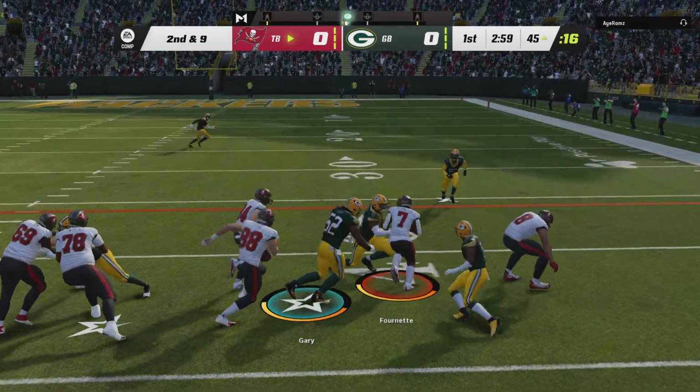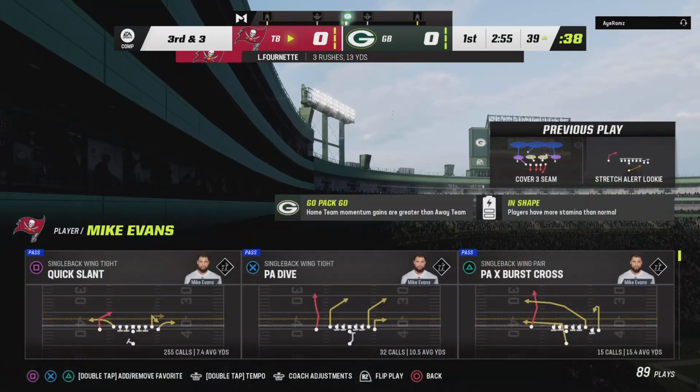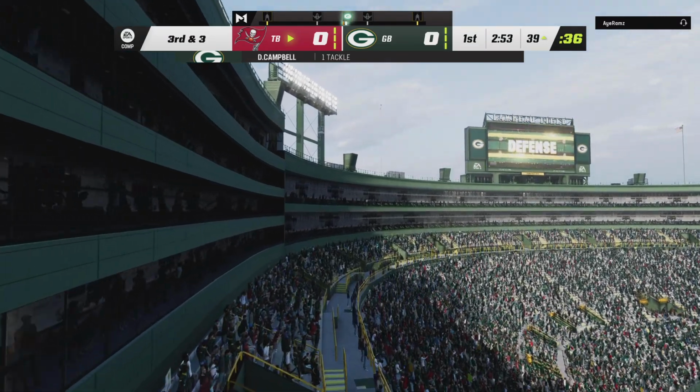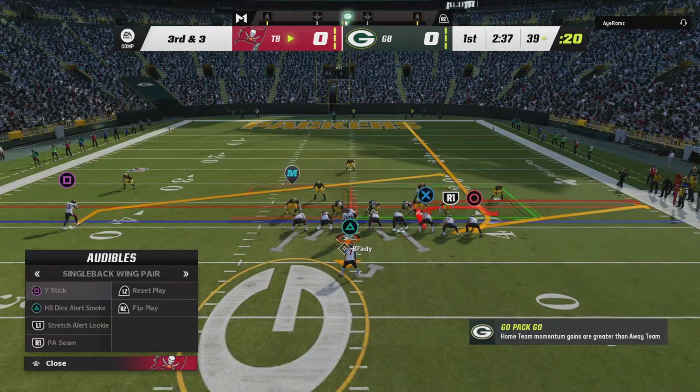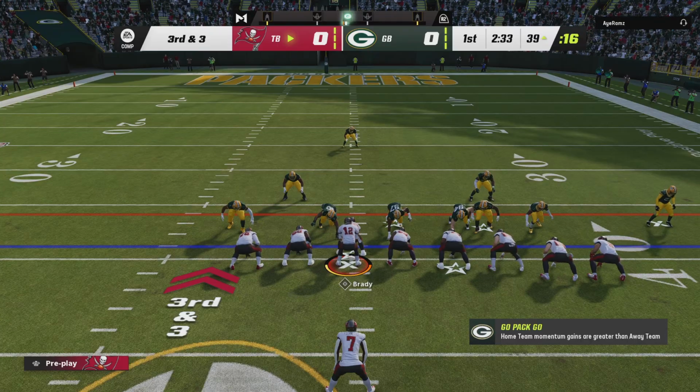They'll try the right side here with Fournette. He takes this for about 6 down inside the 40. I think we can safely say that those types of plays are the backbone of this offense. We know not every run's going to be a big hitter, but you know they'll take that type of result on each and every attempt.